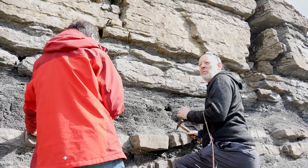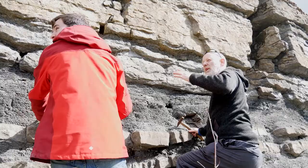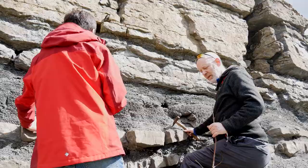So we'll go back down, and what we might do is, this one is a bit tricky to get to, so we might move around the quarry a little bit to some of the beds further round, and we can maybe have a closer look. No, that would be good.